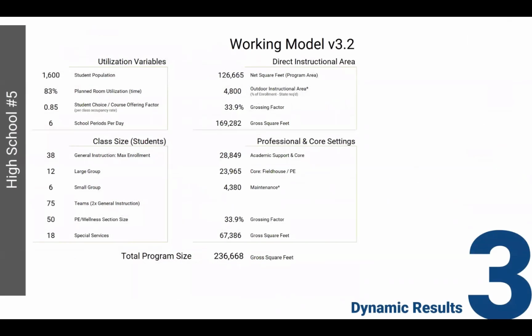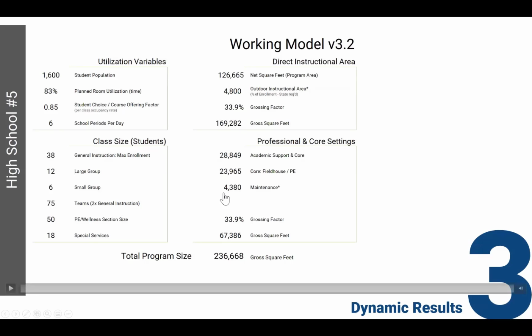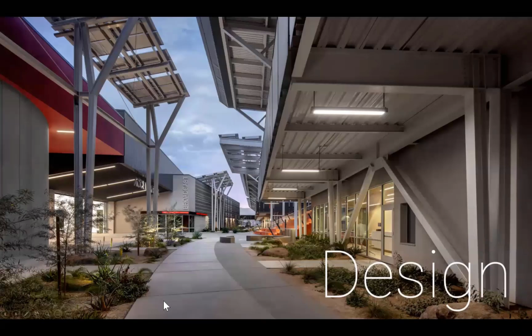And then we have the opportunity to come together as a group, and in this case at Canyon View, to modulate some of those key utilization variables, to think about class sizes, to think about how cohorts can move, and come to a realization of how big a facility might need to be. So I'd like to move forward and talk about the design and some of the key design areas themselves.